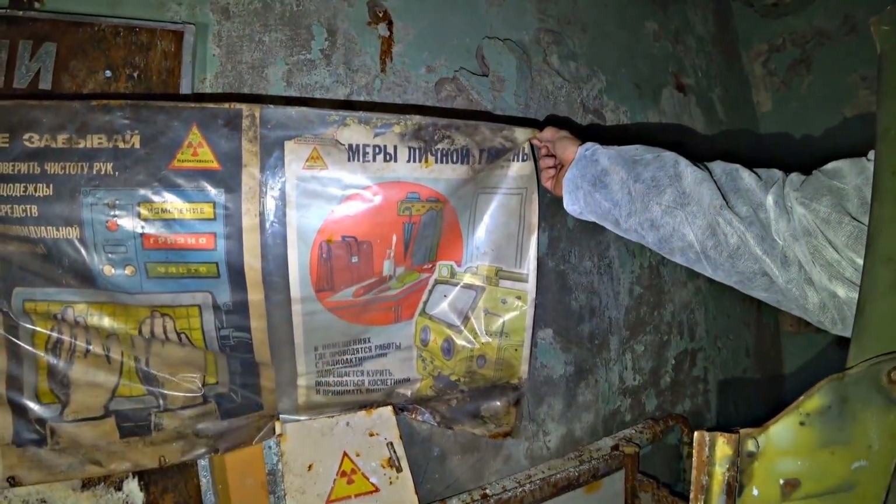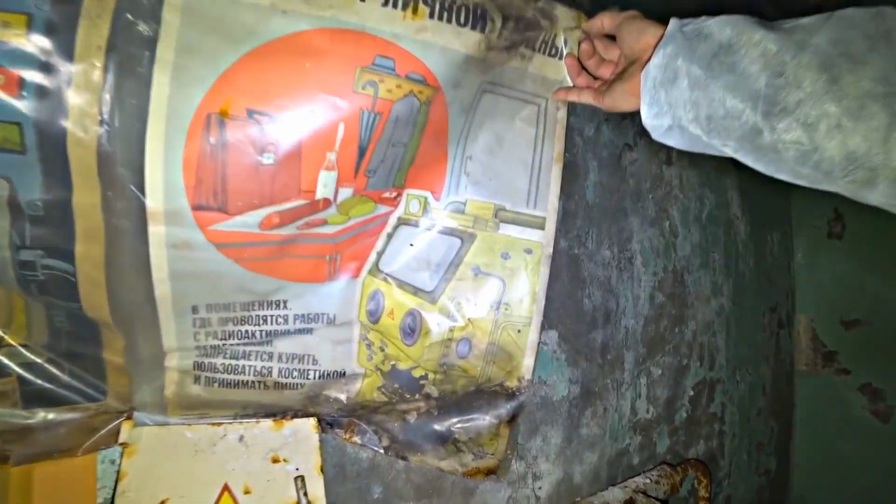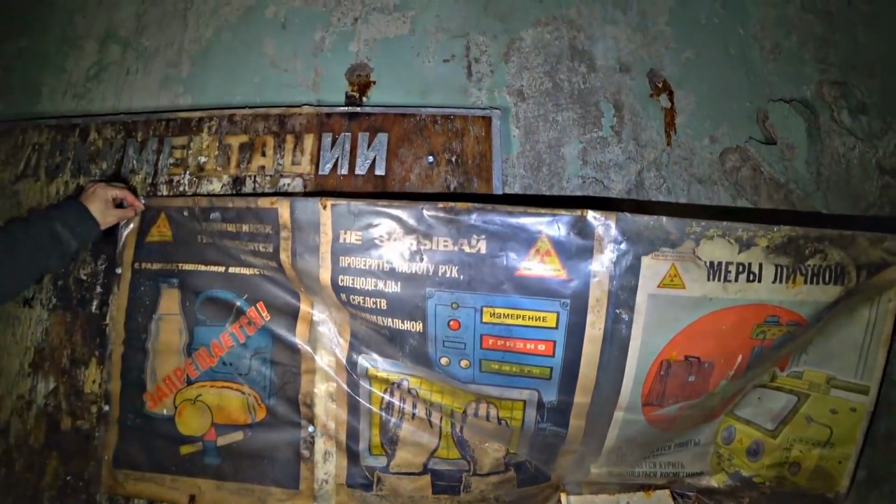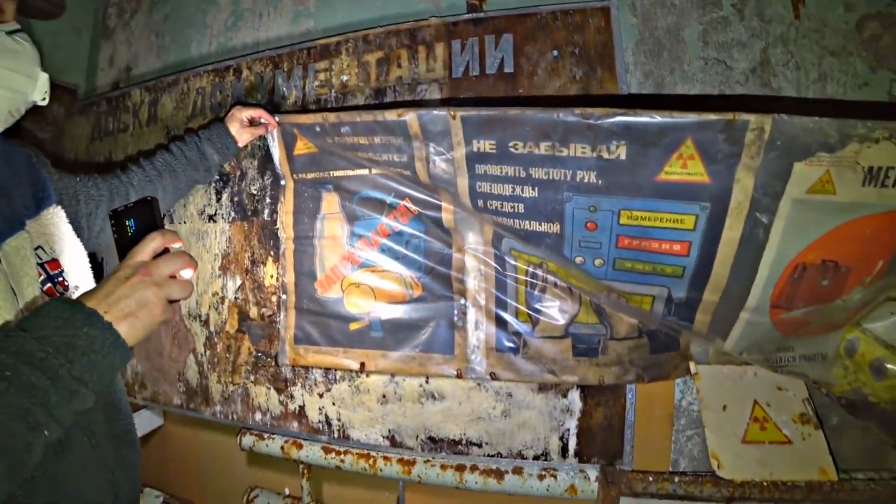Wow, what is this? This is a robot? This is a snitch robot. Informant. Will they check us with this thing? Radiation level? Well, only if we get caught.